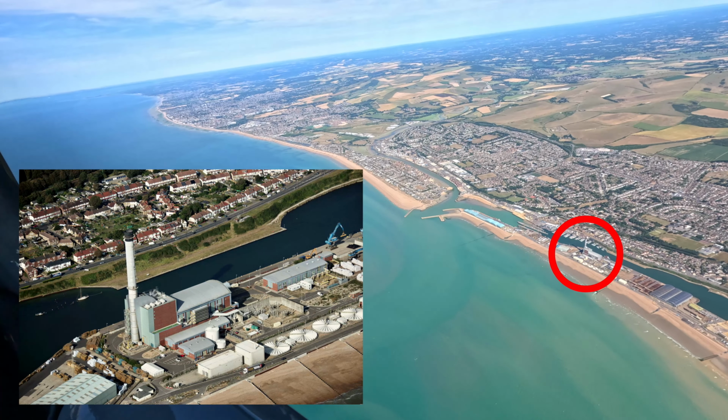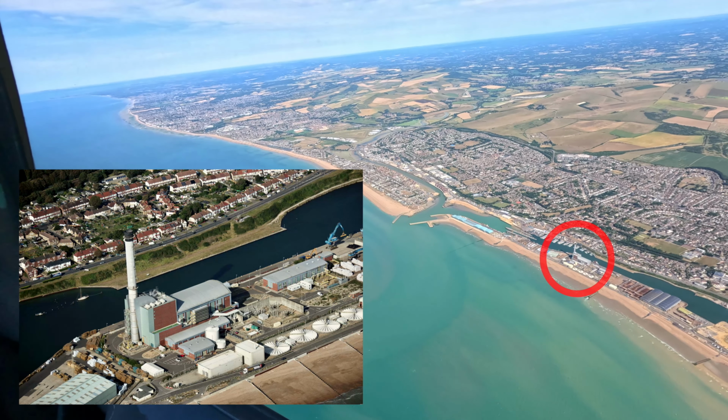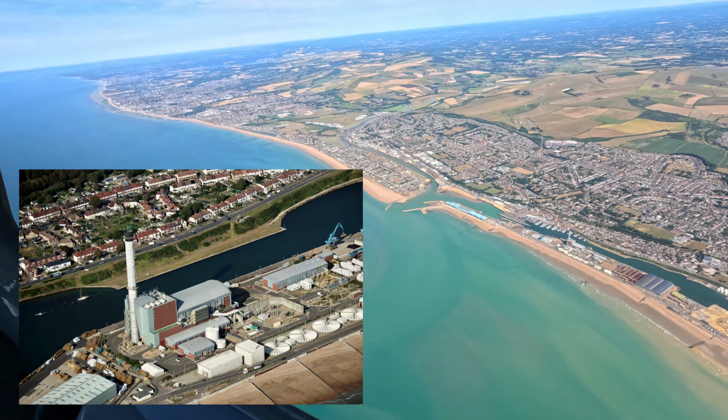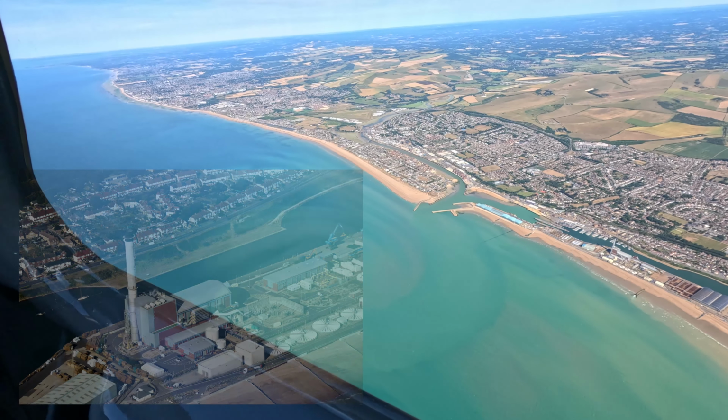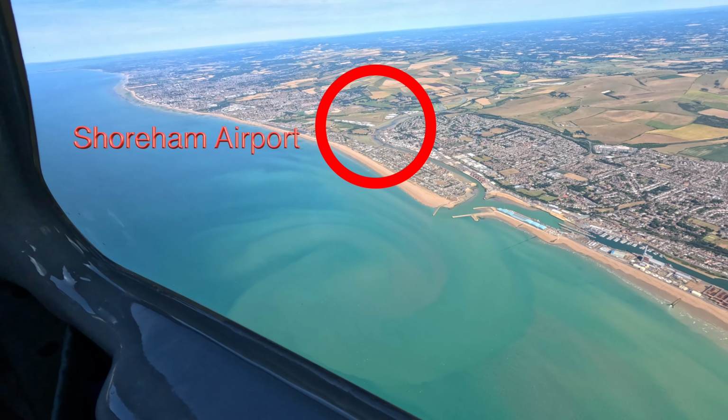I requested a basic service from Shoreham as there were a couple of light aircraft tracking the coastline flying at my level. Shoreham Air Traffic Controller asked me to report south of Bream, the power station chimney, as I flew west.